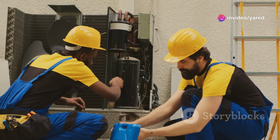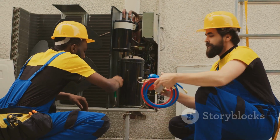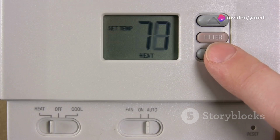HVAC systems are complex and fascinating, and engineers are constantly working to make them more efficient and environmentally friendly. From smart thermostats that learn your preferences to energy-efficient heat pumps, the future of indoor comfort is looking bright.